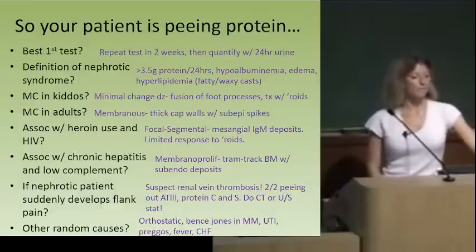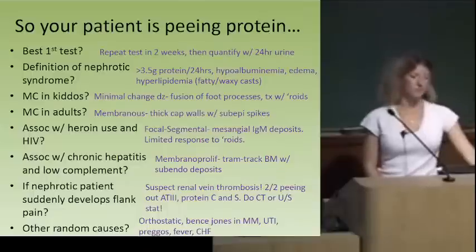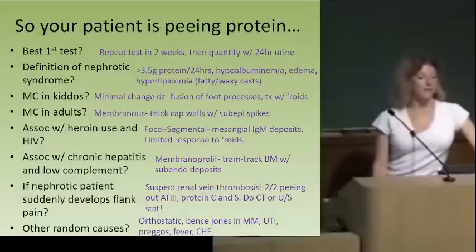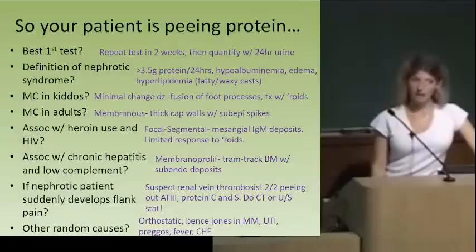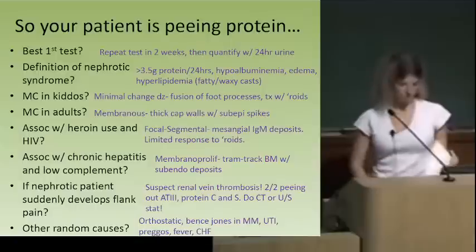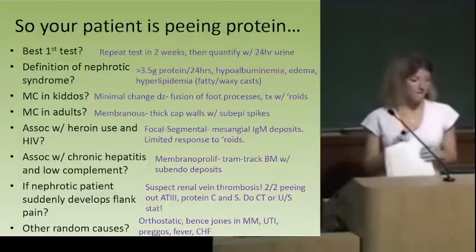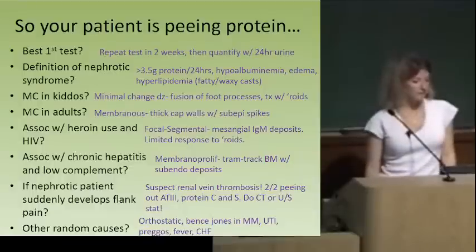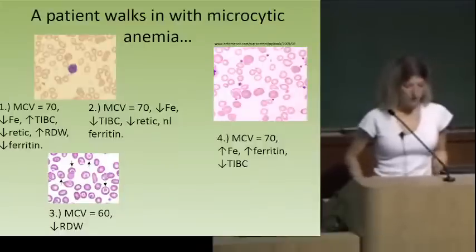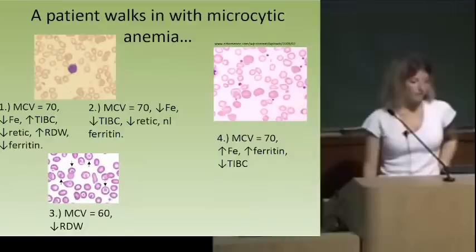Okay, so some hem-onc stuff. This is probably the last section I'll be able to cover. So we've got a patient who walks in with microcytic anemia and this smear and these labs. So the MCV is 70. It's kind of low. Low iron, high TIBC, low retics, RDW, and ferritin. So that's iron deficiency. What if we've got the same smear and the only thing that's different is the TIBC is low? Now we're worried about chronic disease for number 2. For number 3, check out this smear, and the MCV is super low, 60.